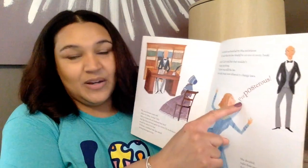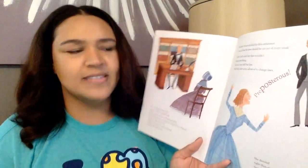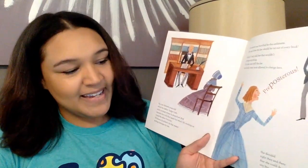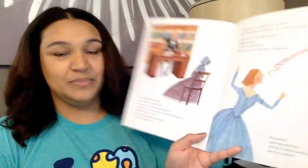And then I see a word that the illustrator has drawn across there. It says preposterous. And all that means is that that makes no sense. She decided right then and there that she could do anything a boy could do.